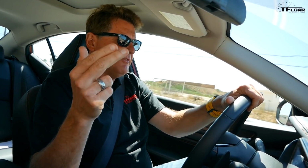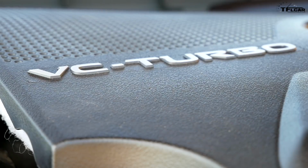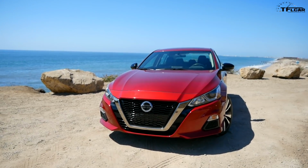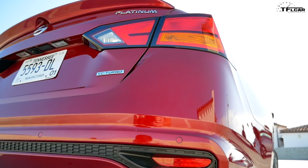All right, Nissan, let's just you and me talk. We're friends, right? And friends have to be honest with friends. And you say that the sporty model is this SR with the 2-liter turbo. And I agree, but as an enthusiast, I think the sporty model is this car with the turbo and the all-wheel drive. And I'm hoping that you know that as well, and that maybe 2 years from now, you're actually gonna give us that option.